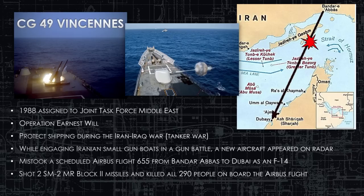So the Vincennes is doing this job now. And here come some Iranian small gunboats out to conduct an attack on a tanker, everyone thinks. So the Vincennes aggressively engages the Iranian small boats before they can get to the tankers and themselves. They're also defending themselves from these small boats. So they begin shooting 5-inch shells at them. And it escalates rapidly from a simple escort mission to a gun battle. Suddenly new aircraft appear on radar.